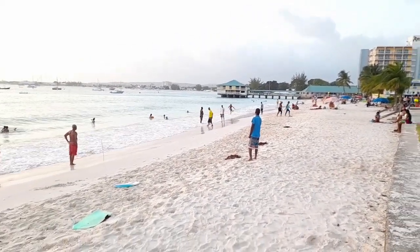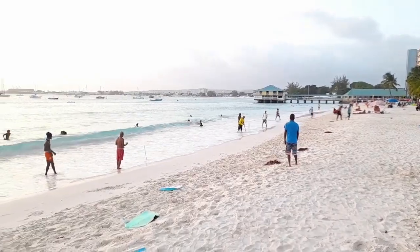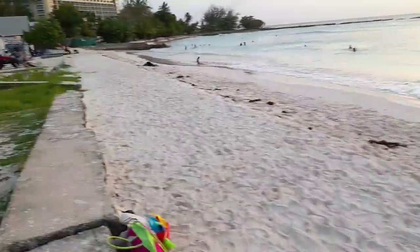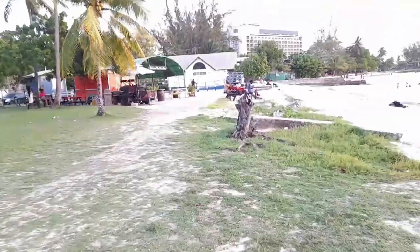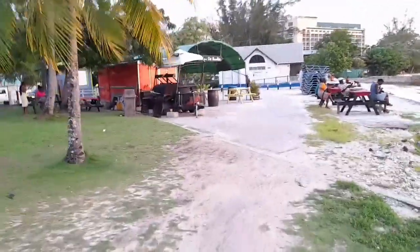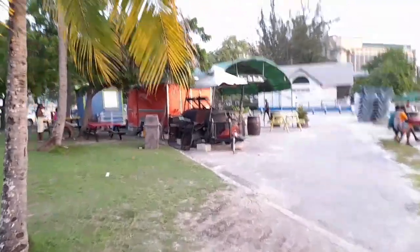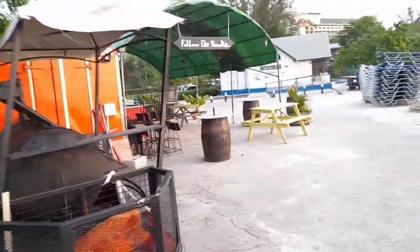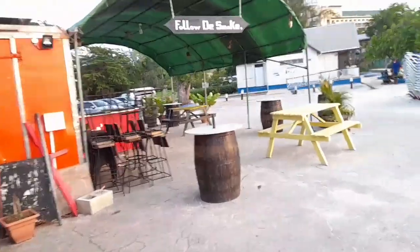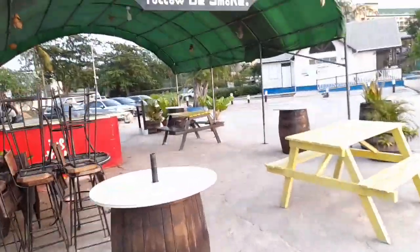We'll now leave Pebbles Beach. Do a walk along Carlisle Bay now. This is a roadside walk. Because the video is titled Carlisle Bay Land and Sea Walk. So this is the Follow the Smoke bar and restaurant here.